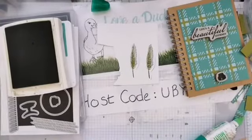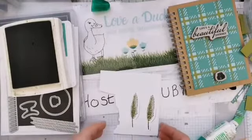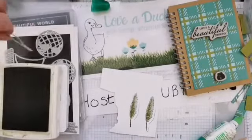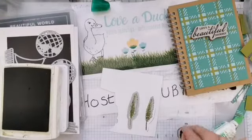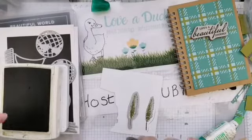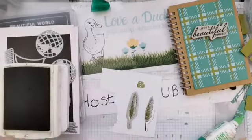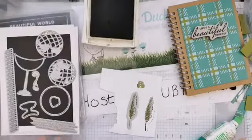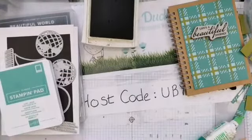Still overstamped that slightly, but never mind, we're going to cut it out anyway. So that's that one. We might possibly go Old Olive with the inkwell as well. So let's cut those two out.